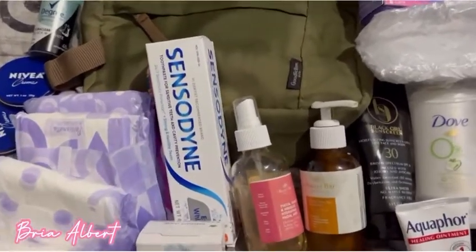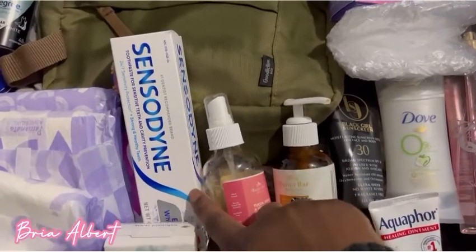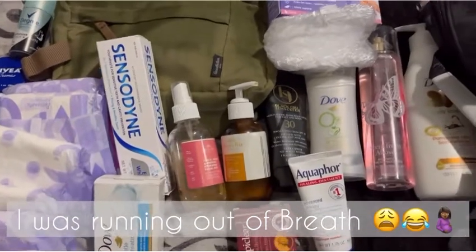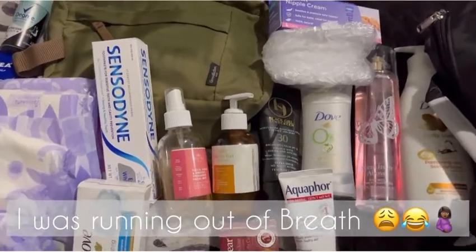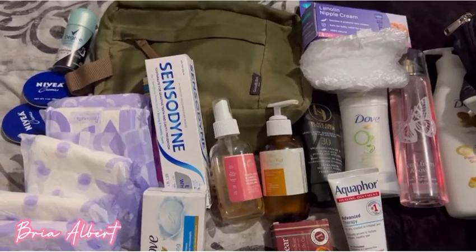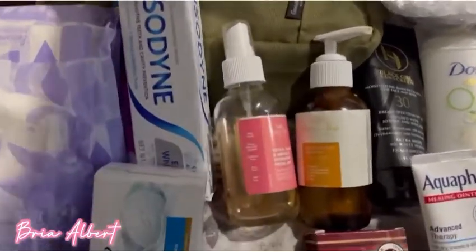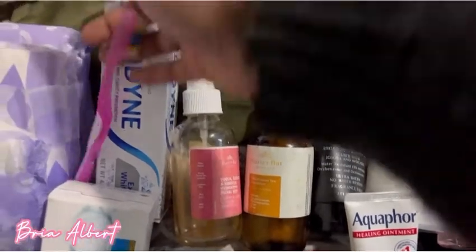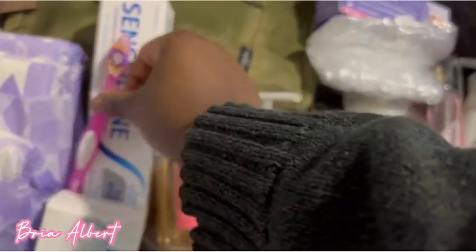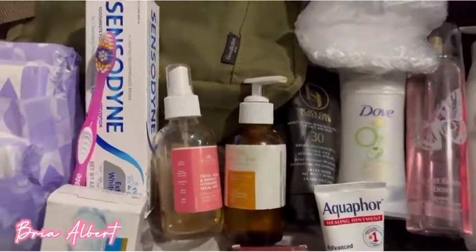So next, I'm going to be bringing my Sensodyne all whitening toothpaste. Keep in mind, they do give you a lot of toiletry items while you're in a hospital. But the toothpaste that they give you doesn't really do anything for me, so I like to bring my own. I'm also going to be bringing my toothbrush. This is actually a clean toothbrush. I had some toothbrushes stored away in my bathroom, so I'm going to be bringing that one.